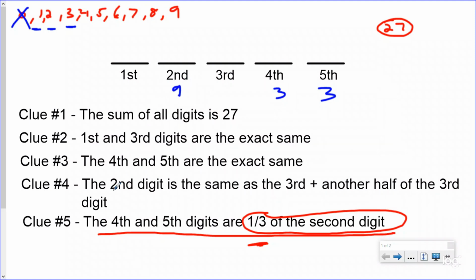So now we have the second digit. Now we can go to clue 4. The second digit is the same as the third digit plus another half of the third digit. All right, well, if the third digit can't be 9, so if the third digit is 8, that would be the second digit is 8 plus another 4, which is 12, right? That doesn't make any sense because, again, the third digit has to be one of these. I can't do half of 7 without having a decimal, so that doesn't make any sense.